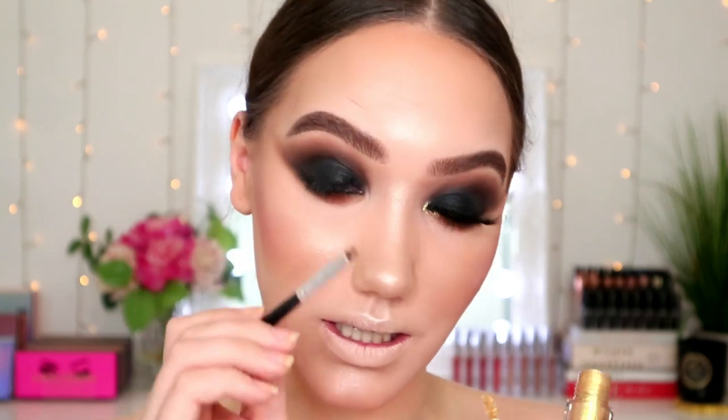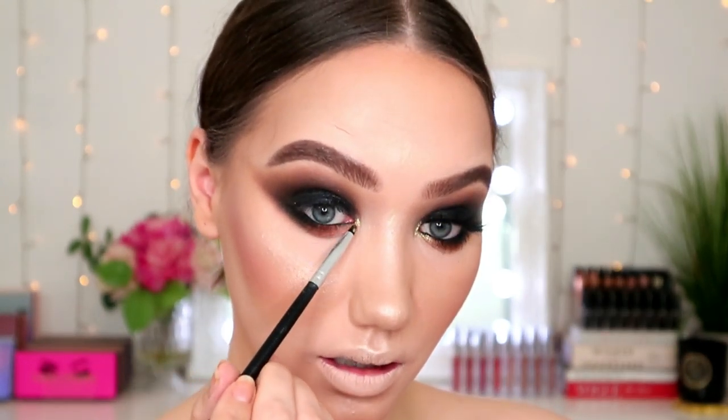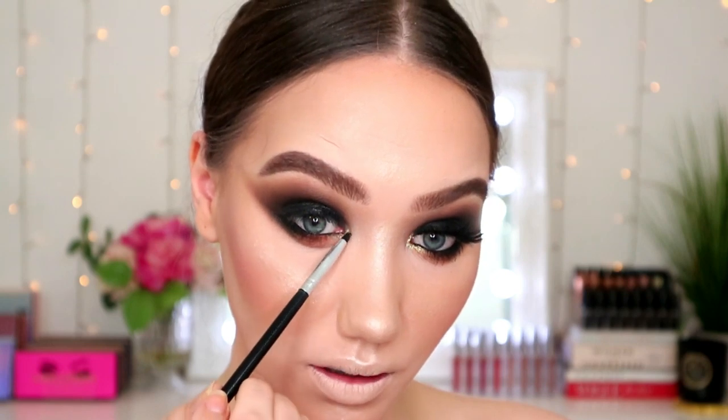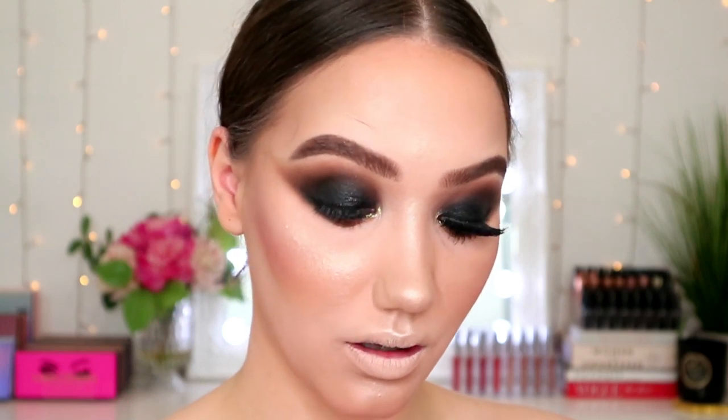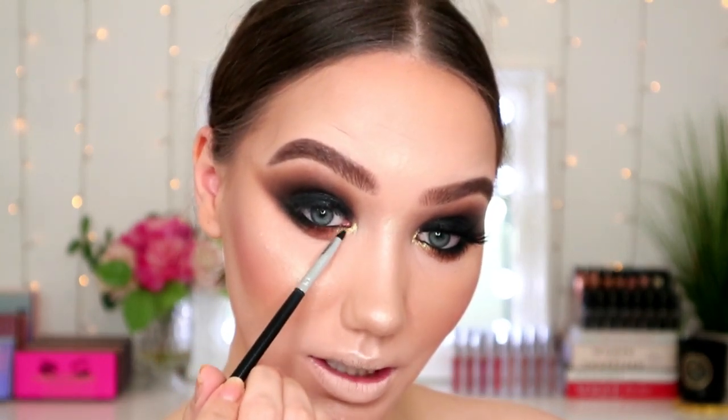Right, now because I have to do something sparkly, because this is so matte, I'm going in with this Technic Glitz, which is gold. I'm just going to pop this on my inner corner using a tiny little, again, unnamed Morphe brush. Look at that. I'm just using a really little amount. I don't want it to overpower it.